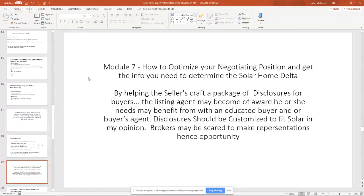Now, I think I've already explained how to optimize your negotiating position. It's very simple in California, because without being nasty, you're going to coach that listing agent into preparing the disclosures that I believe are necessary. We'll talk about some of those disclosures next. We're going to help them put them in writing and prepare it, and make sure their seller is comfortable with it. And then they're going to realize that you can help them, and they're going to want to work with you.